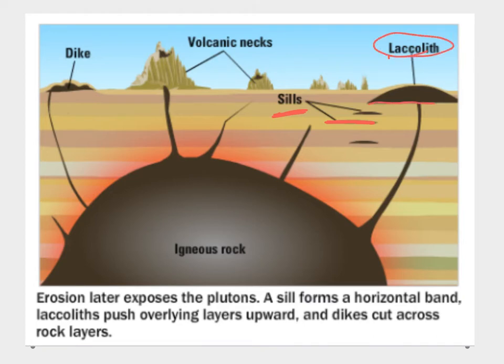Now, we can have a larger formation, which is this laccolith, and that's going to be kind of a dome, lens-shaped dome of magma that's going to cool under the surface. But as it fills, it's going to cause the surface to kind of upwarp a little bit. So it's a big lens-shaped, larger structure.